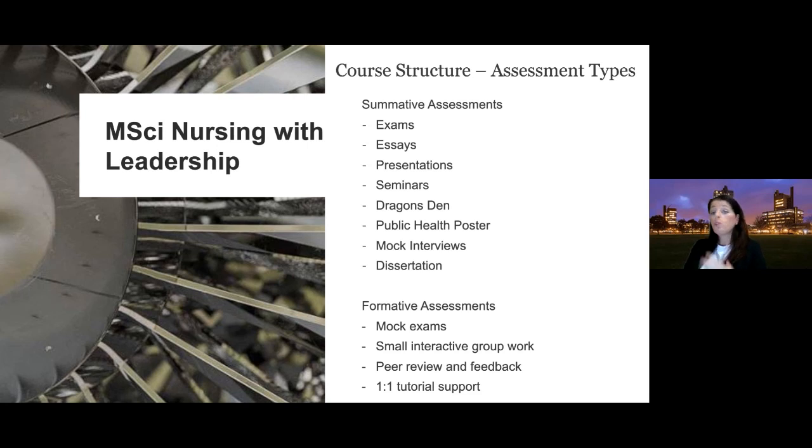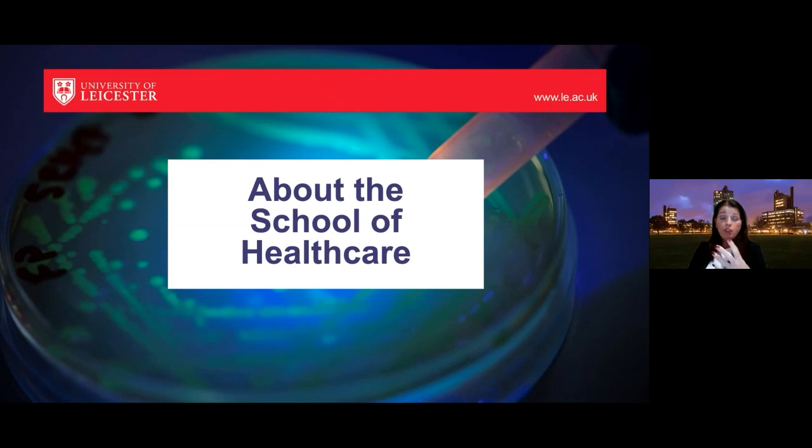We also have some formative assessments, which basically means they don't contribute to your final outcome, your final mark, but they inform your learning. So we do lots of things like mock exams to prepare you for the actual summative exams, small interactive group work, peer feedback, and one-to-one tutorial support. So before every assignment, every exam, every presentation, we will always, as a group, offer you tutorial support and also one-to-one tutorial support.